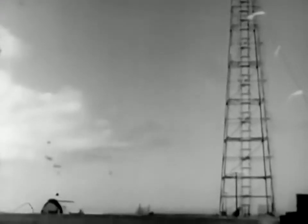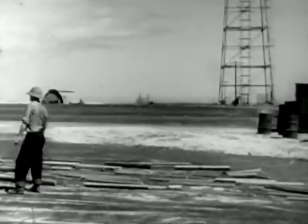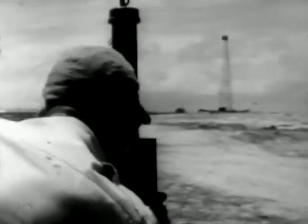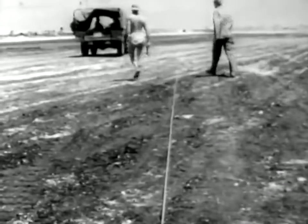Also oriented from the foot of the Zero tower, a second cable experiment is set up with sample containers mounted on tripods and variously shielded. Like a gigantic clothesline, the cables with neutron-detecting samples attached will be reeled in after the detonation.